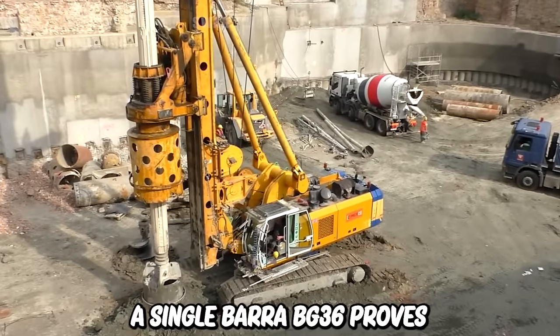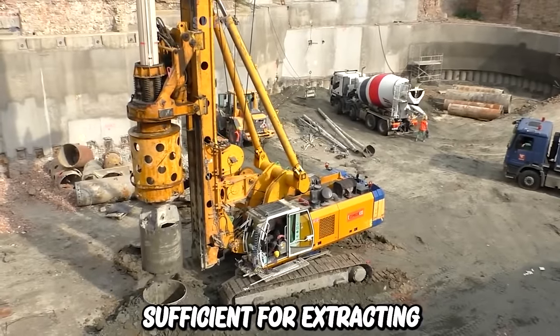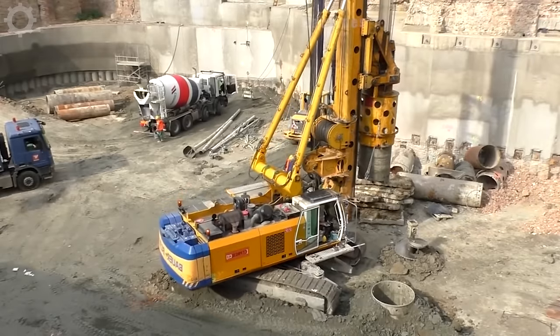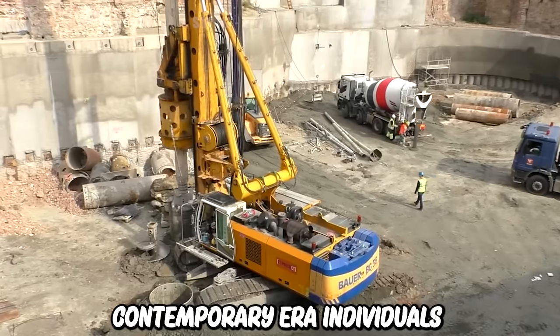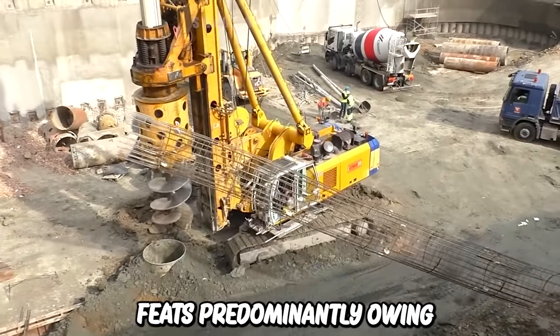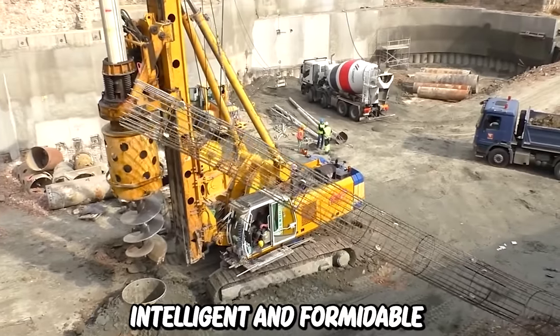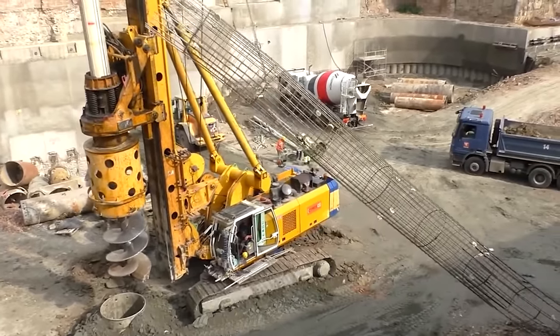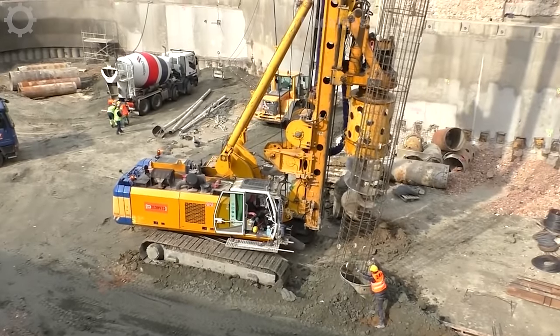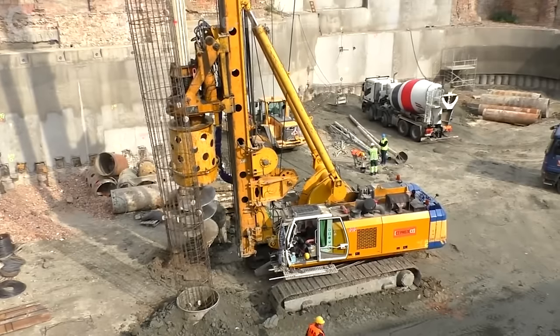Merely a single Bauer BG-36 proves abundantly sufficient for extracting everything still concealed beneath the Earth's surface. In the contemporary era, individuals possess the capability to accomplish remarkable feats, predominantly owing to these highly intelligent and formidable machines. Observing their colossal size, we likely find it challenging to fathom the extent of their capabilities and potential.